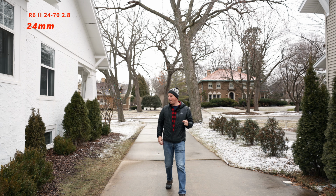So as you can tell, this is what the bokeh looks like. We'll back up a little bit for the tracking.